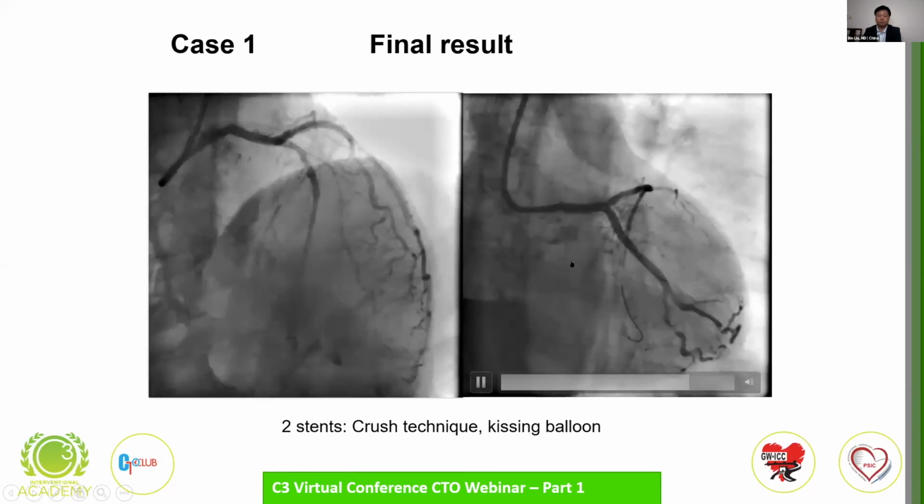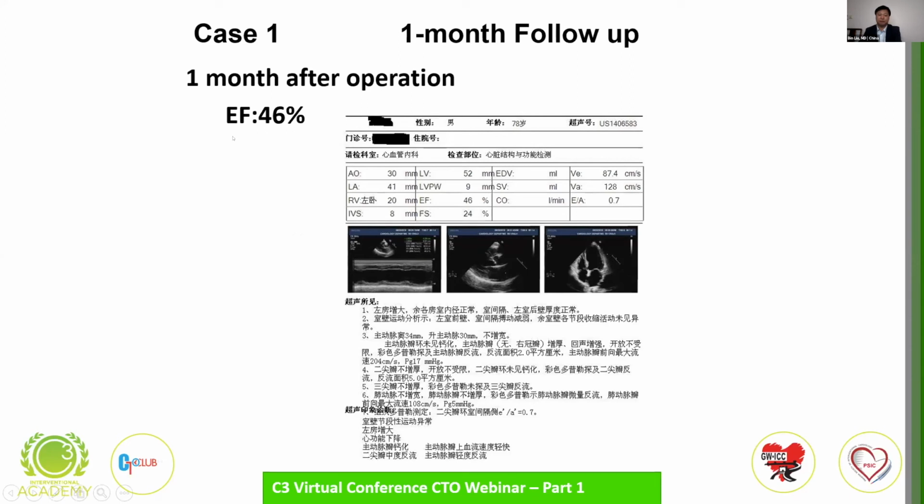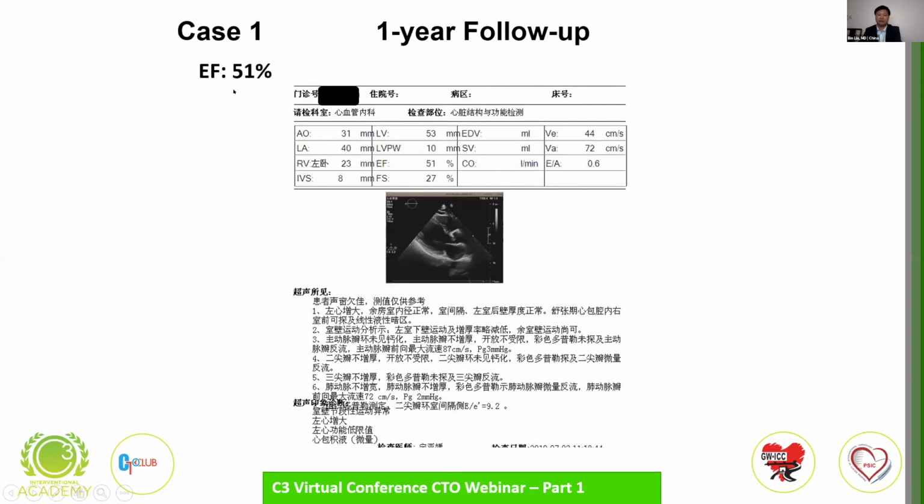During the procedure, the patient's blood pressure is very low, lower than 90, and the patient has chest pain. But after the procedure, the patient's blood pressure went back to normal, and the chest pain was gone. If we do not use ECMO, we think it's difficult to tolerate during the procedure because the patient's situation is very bad, and blood pressure is low. He had very serious chest pain and it would be difficult to finish the procedure. After 1 month, the ejection fraction increased to 46%. And 1 year later, the ejection fraction is normal.